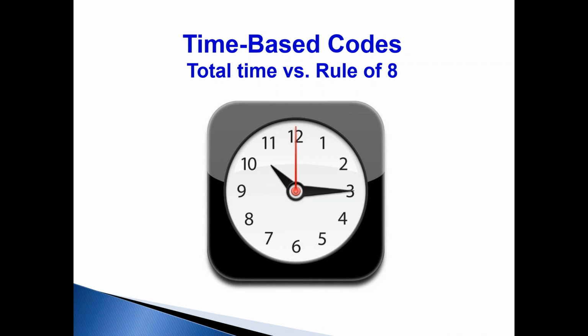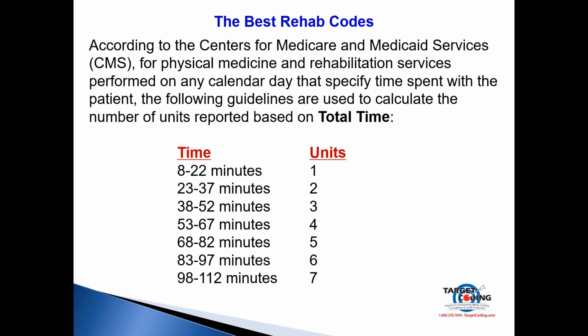Okay, now let's talk about time descriptions and unit billing. And there's two schools of thought. There's total time versus rule of 8. Now you may have heard these described differently or titled differently, so let me just share with you how I recommend you look at it. So according to Medicare and United Healthcare, total time is based on units reporting.